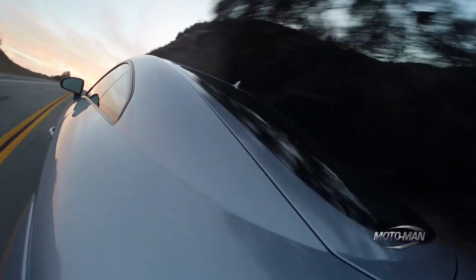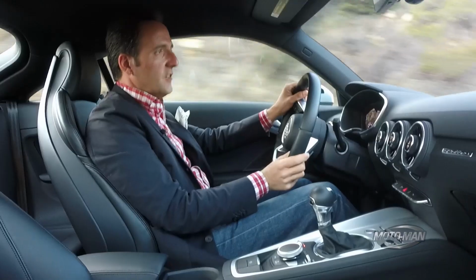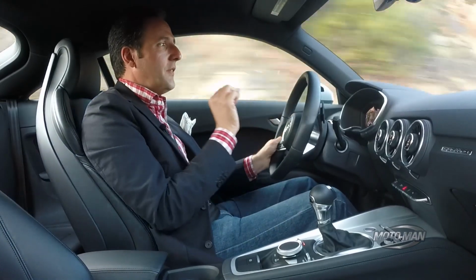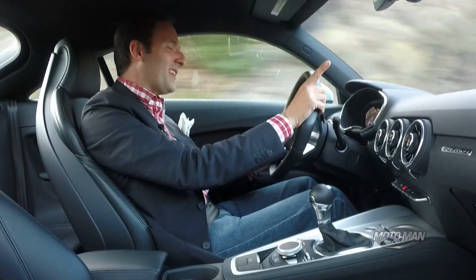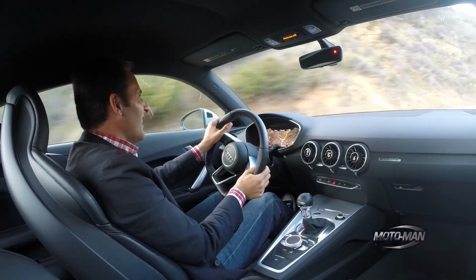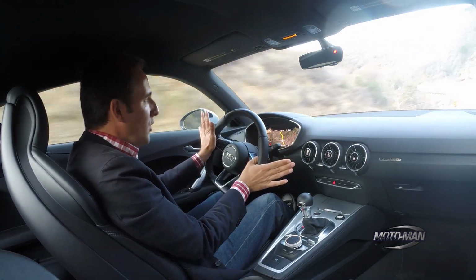We are driving about 3,186 pounds. So overall, this is a light car in today's day and age. Let's put this into perspective. A 911 is like 3,300 pounds. A Corvette's about 3,200 pounds.